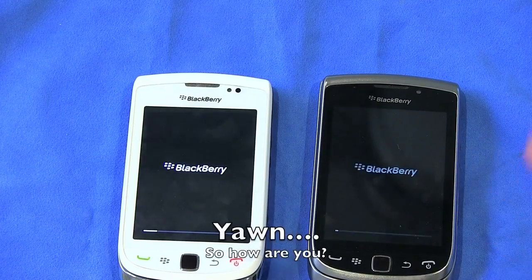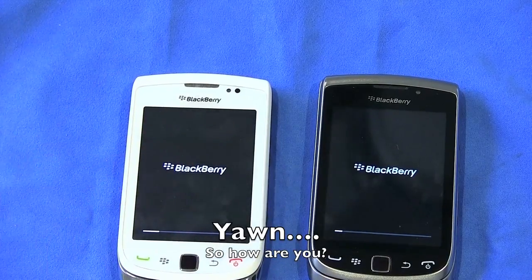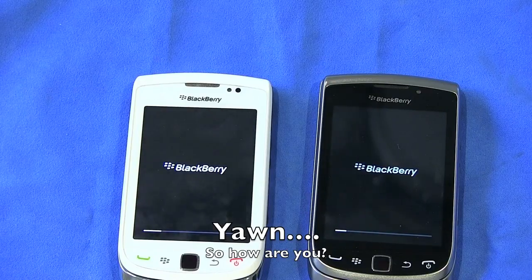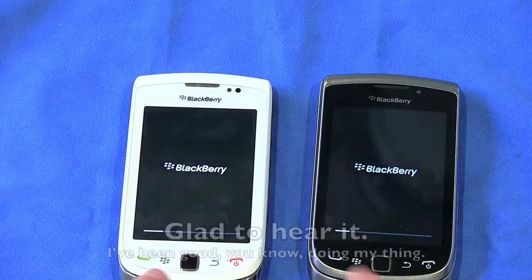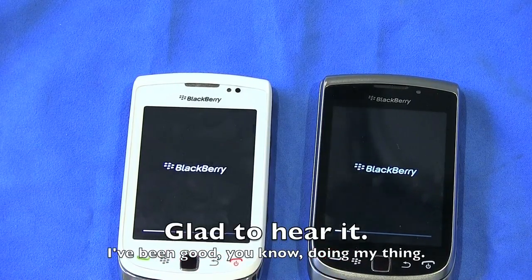The boot time of the Torch 2 from a hard boot up from a battery pull is about 2.5 minutes, compared to almost 6 minutes here for the Torch 1. So I'll go ahead and leave this in for at least a few minutes, and if you guys want to watch the end of the video, you are welcome to. You can almost see it like a competition. See those lines just keep growing. The Torch 2 is much, much faster.